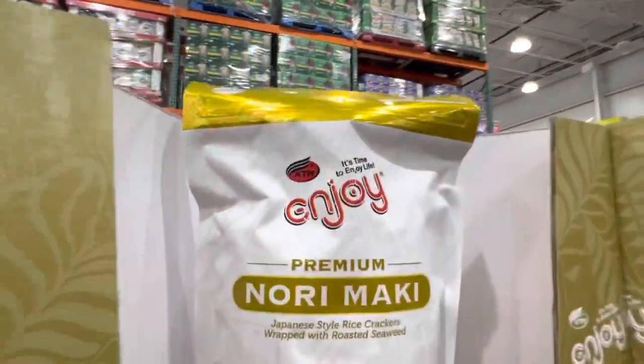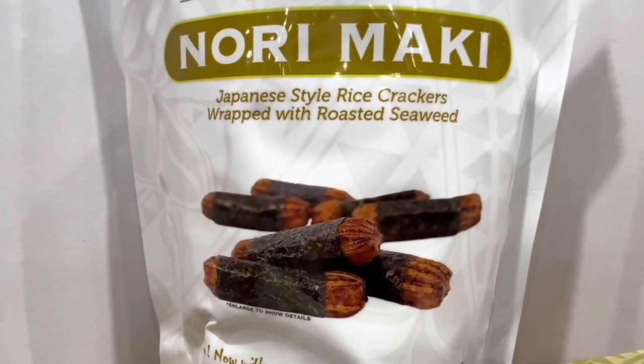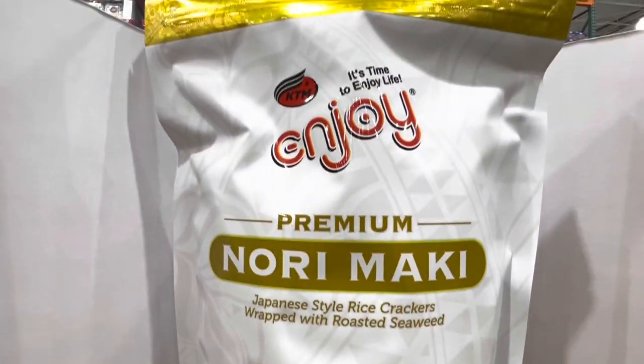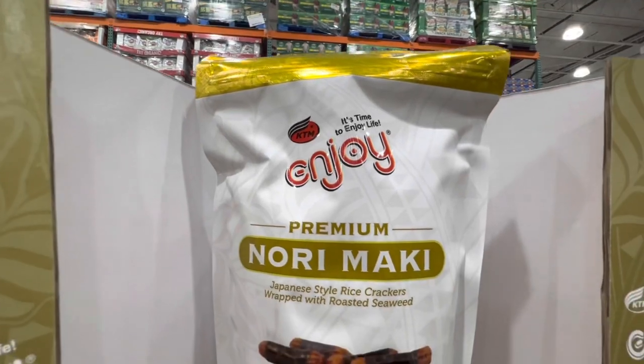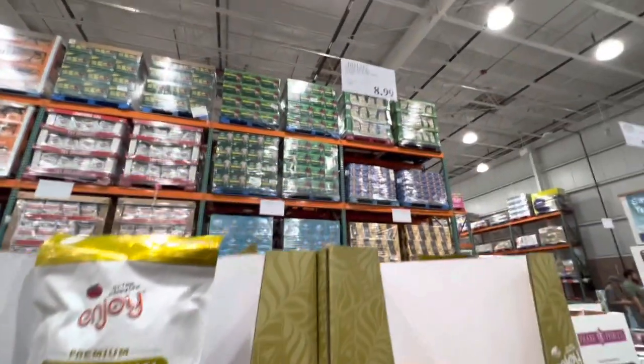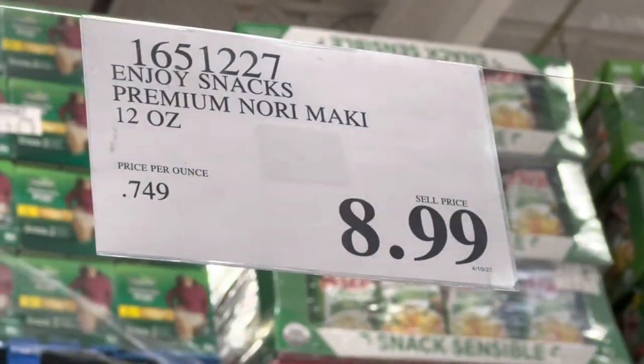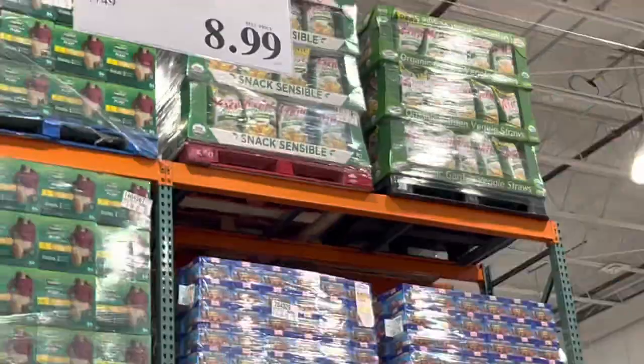$8.99. Okay, this item right here, it is Enjoy brand. I grew up calling this Mochi Crunch, but here they have it as Nori Maki. It is a Japanese rice cracker. Let me know what you guys call it for those of you who are familiar with it. And again, this is $8.99.